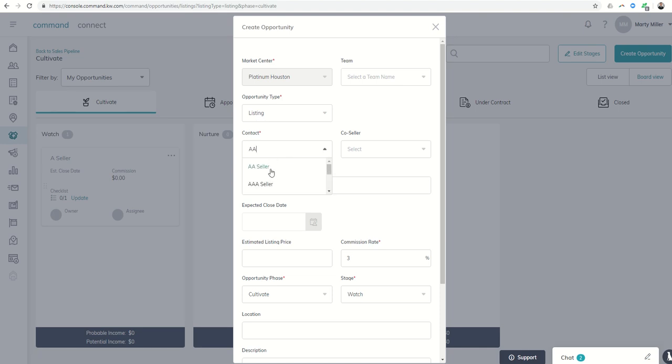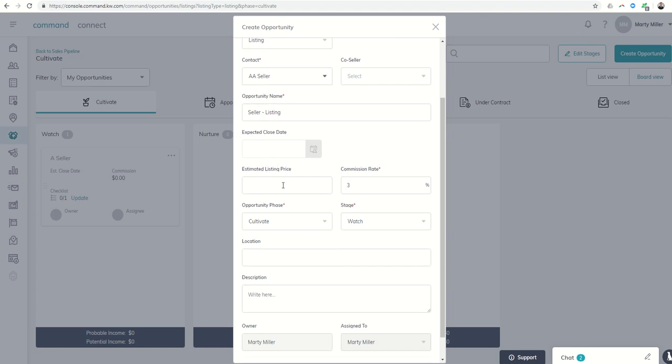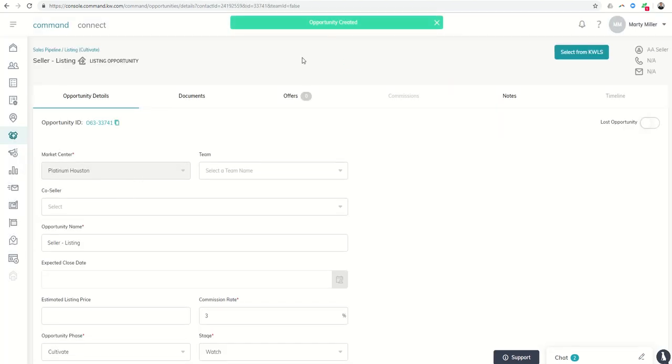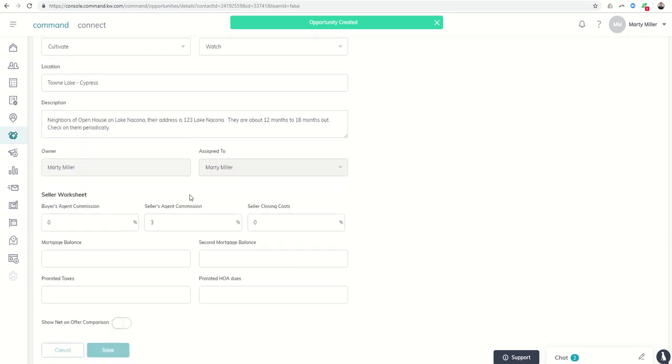Their name is actually AA Seller, so we're going to put them in. And we don't have any of the rest of this information quite yet, so we're just going to leave it blank. But we know there's a location. Let's say we did an open house in Town Lake and they came by, they were neighbors, they're interested in selling. And I could just say, neighbors of open house on Lake Nakona, their address is 123 Lake Nakona. They are about 12 months to 18 months out. Check on them periodically, right? So this becomes somebody in my sales pipeline that's in the cultivate stage. It creates the opportunity as soon as I put in that information, so we can see all of that here.